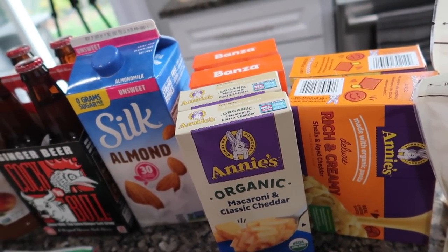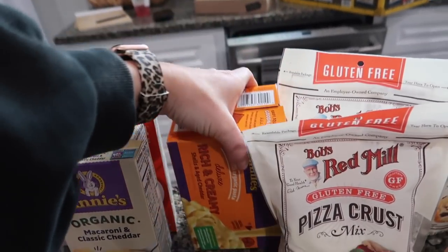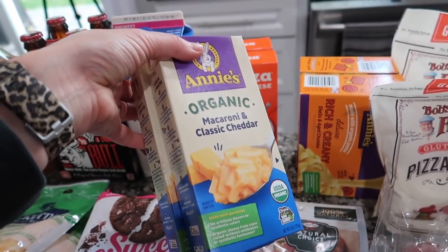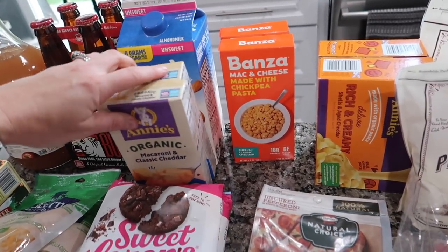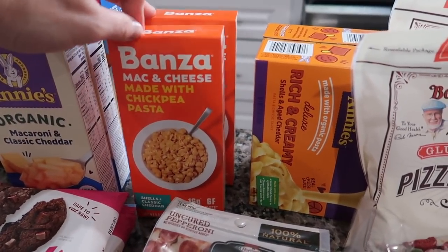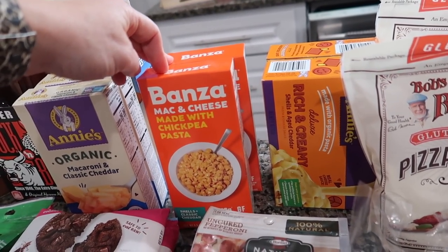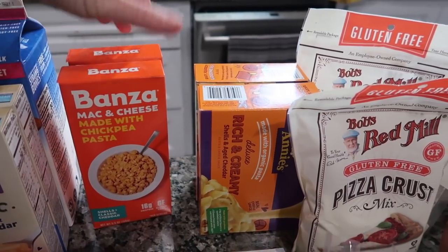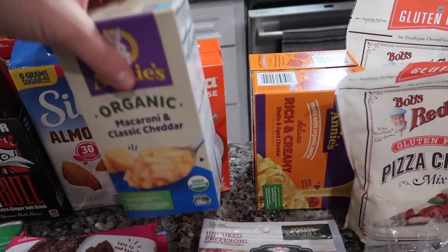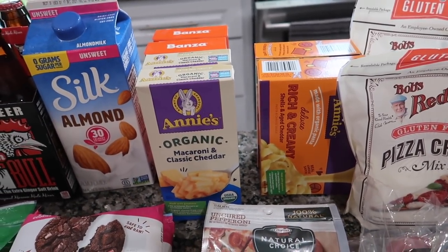We've been trying some different ones. This is one that we get all the time, so this is the Annie's shells and cheese. And then instead of the regular Annie's mac and cheese, I grabbed a couple of the organic ones for the kids to try. And then I also grabbed the Banza brand. This is chickpea pasta mac and cheese. And the kids love the Banza noodles because I cook those all the time. They're chickpea noodles, but they taste like regular noodles. So we'll see. We're gonna try these two, see which ones they like the best. Just a little bit healthier option than the classic Kraft mac and cheese.